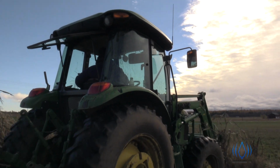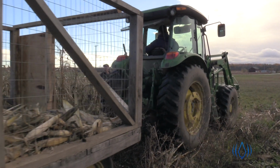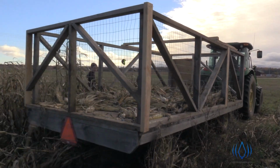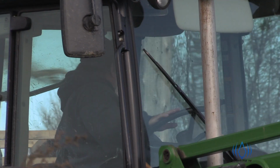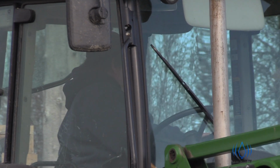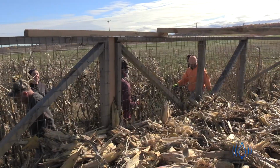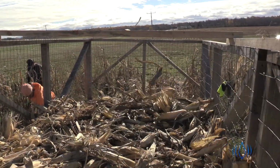So do you guys do everything by hand, or do you have a machine that you work with? It was all by hand the last 3 years. We were able to use the truck and pull the trailer around, and this year we did the same thing. One person driving the machine with the trailer on it, and there's about 4 or 5 of us just picking corn and throwing it in the wagon.